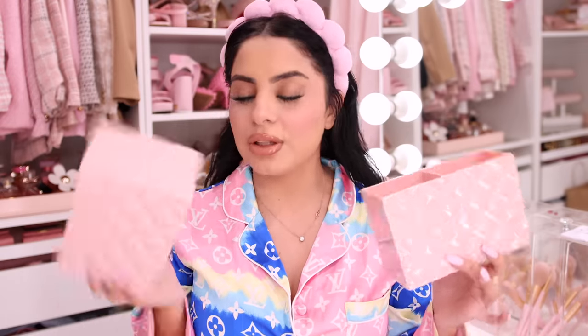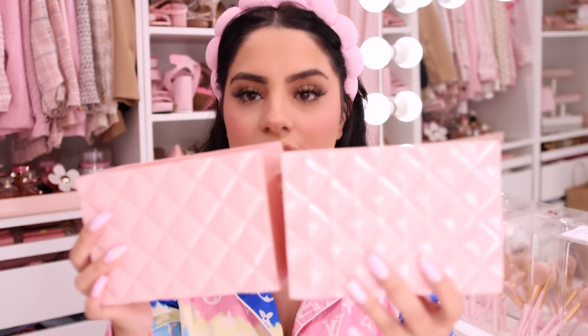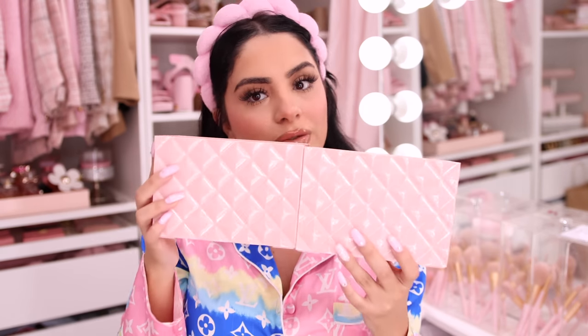So I don't know if you guys saw my brush cart. I am going to show it to you guys in this video. But I was looking for organizers that would fit in my brush cart. You guys will see what I mean in the video once it starts. But yeah, I got 4 of these. These were $3.99 at Ross. And these are just going to be little brush holders for my brush cart.